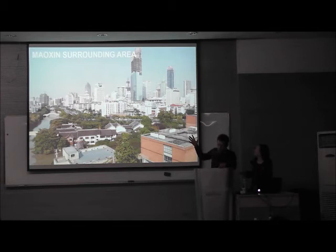You can see the green, the water, and the new skyscrapers behind our area, that actually is this area.